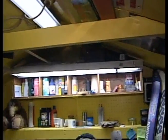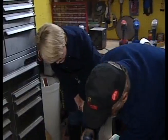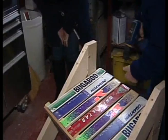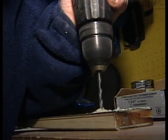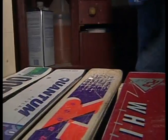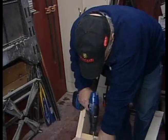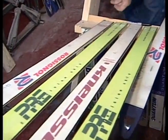So Volkl, Rossignol, K2 skis, no longer fit to see the slopes, can be put to good use. Their colors and detail work still able to bring joy, just not in the downhill sense. Each chair is handcrafted. Ray puts together most of the chairs by eye and with some good old Yankee ingenuity. And for those who never want to part with a pair of treasured skis, as far as the skis are concerned, if people want their old skis built into a chair, I can do that too. So they all have a story to tell.